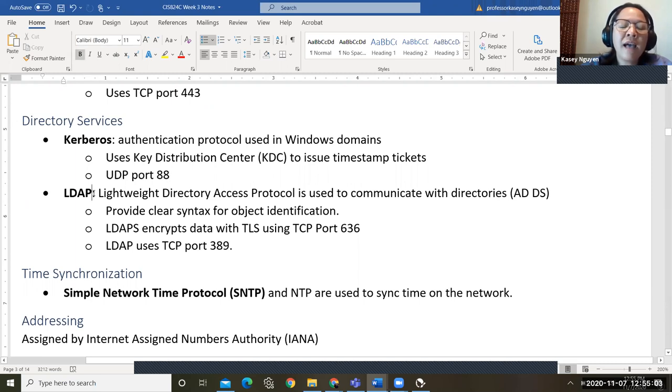And then LDAP is used for user accounts, group membership, and system accounts. As you know, some of the systems don't have any user; they would automate some of the process. So this is used for Active Directory in a Windows environment.